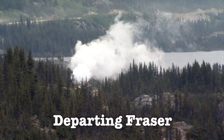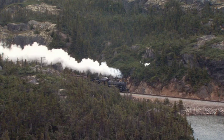A few days later, number 73 was returning to Skagway empty from another private charter, and we were able to capture a few scenes between Fraser and Skagway.